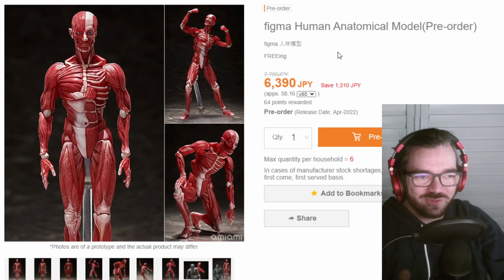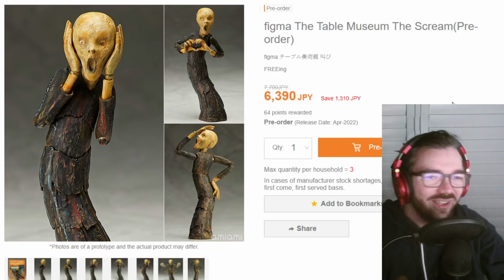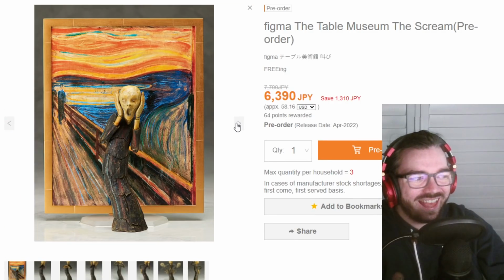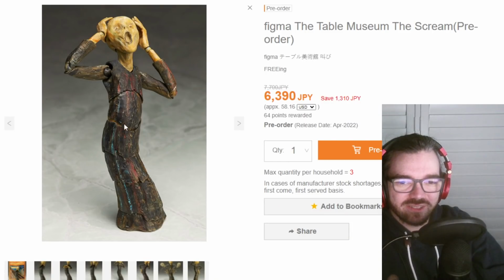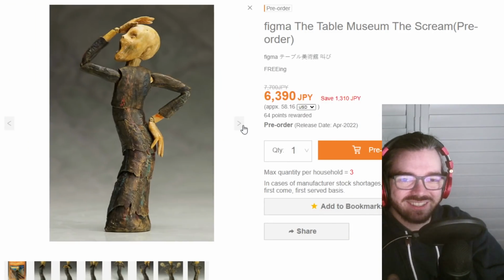I legit thought this figure was a Titan, but no, it's a human anatomical model. Why is there a Scream Figma? I like his slithery snake body.